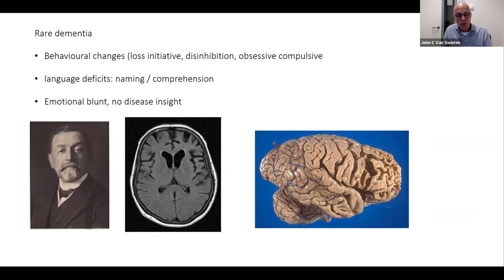The language deficit always develops. And if you have only behavioral changes over years without language problems, I myself become very careful in establishing the diagnosis frontotemporal, because the language centers are in the frontal lobe, and you expect that at one moment the language will be disturbed also.